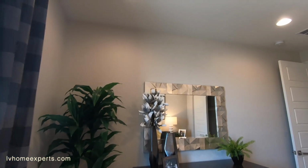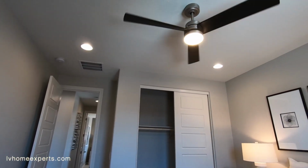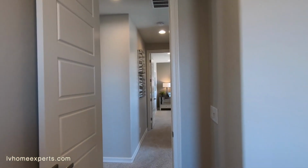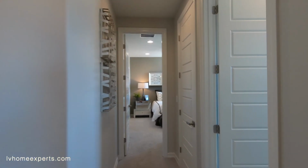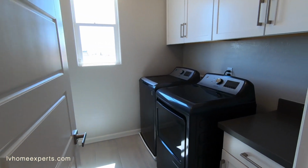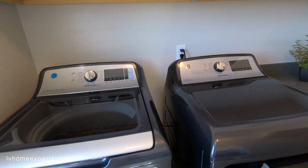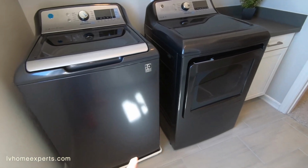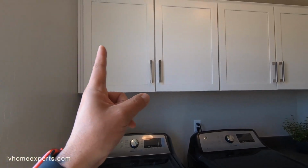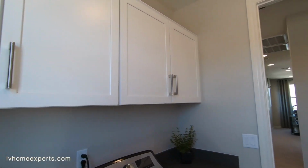Let's take a look here. Love the fact that the air conditioning is with the jumper ducts, which is really nice. Or the transfer ducts. Laundry room. Washer and dryer. You have an option to buy it through the builder, if you choose to. Love the fact that they do have a drain pan just in case this thing leaks. You have 30 inches on the upper cabinets here. Okay. You would actually just have a shelf.